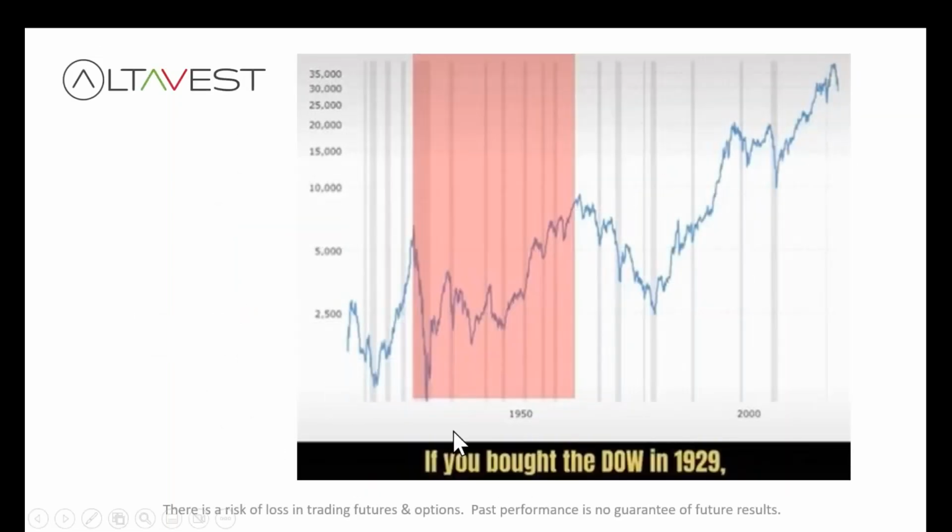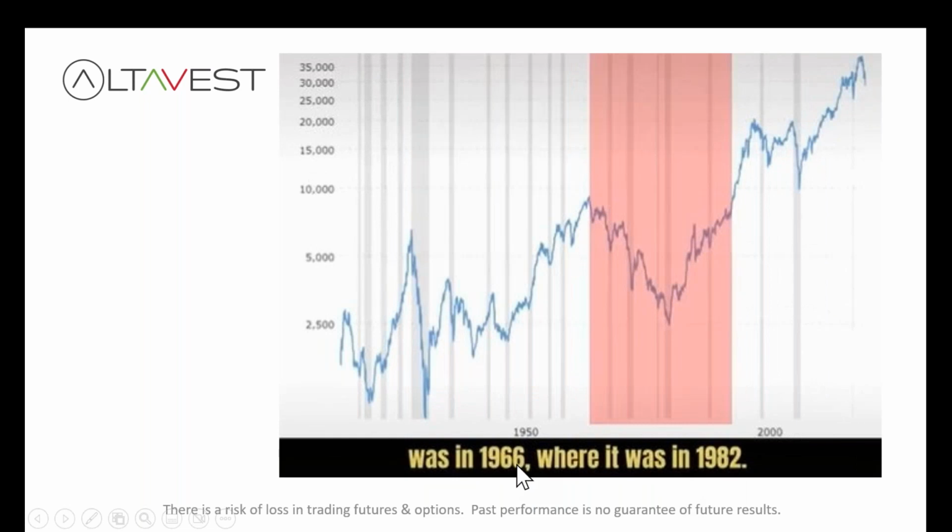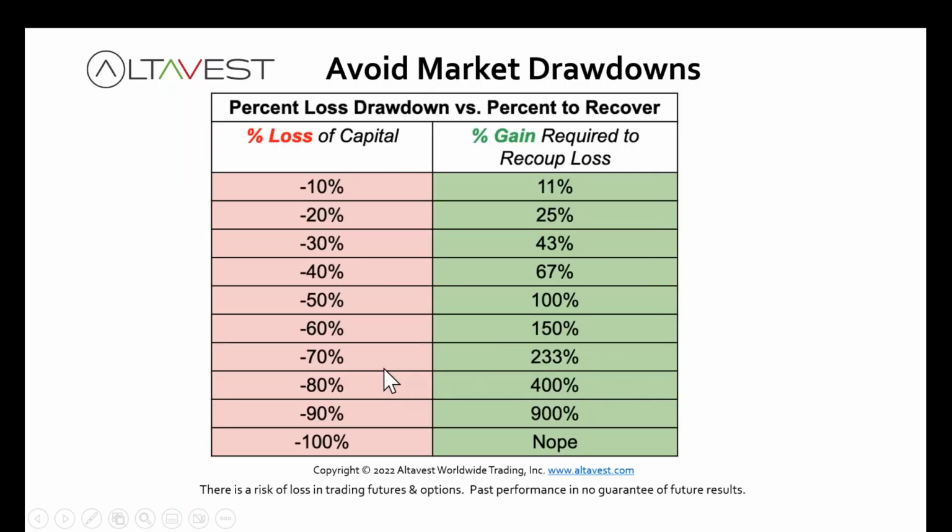And look at this. What if you bought the Dow in 1929? You didn't get back to even until 1954 or in 1966. Where was it in 1982? Same place. So there can be long periods of time. And remember, if you lose 40% of your money, you need a 67% gain to get back to where you started, for example.